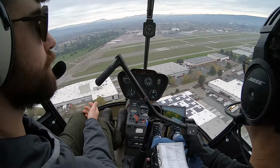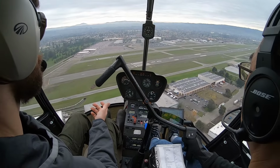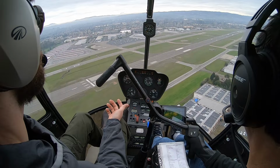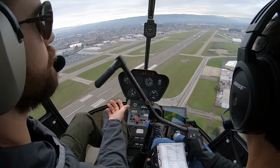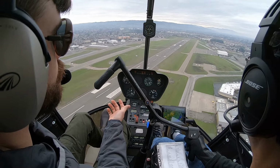Tower, flight aware 98, holding short of 10 left on Foxtrot. Flight aware 98, Hayward Tower, cross runway 10 left, Foxtrot, hold short runway 10 right, hold for release. Cross 10 left on Foxtrot, will hold short of 10 right on Foxtrot, hold for release for flight aware 98.